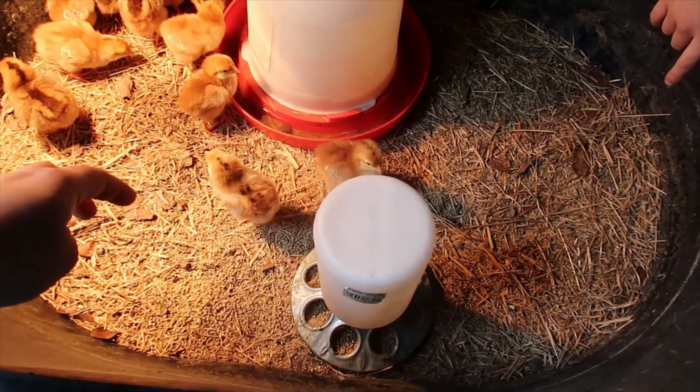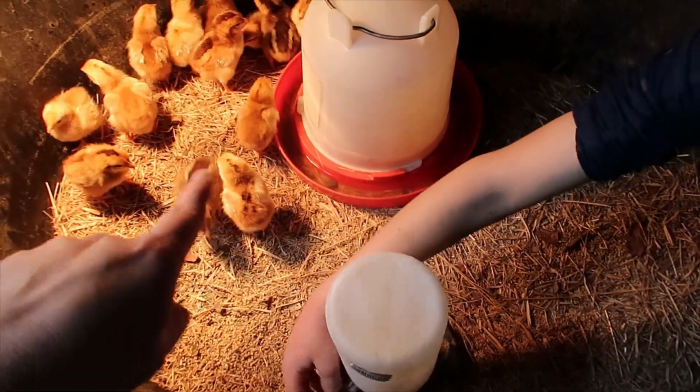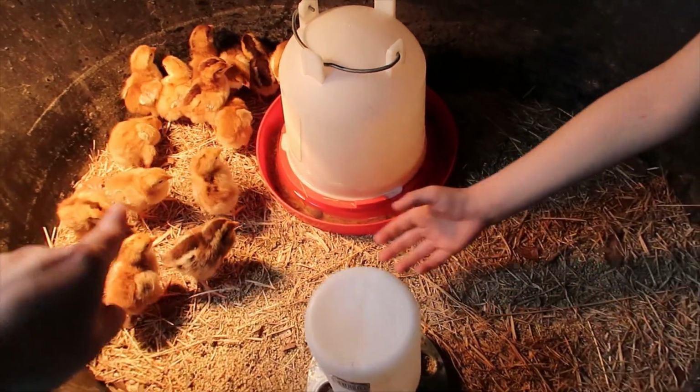That way they can, he wants to be molded. But they can regulate their own temperature this way. I think this is the best way to brood chicks here. Side note, these are a couple things that I'm thinking about cleaning up and selling.